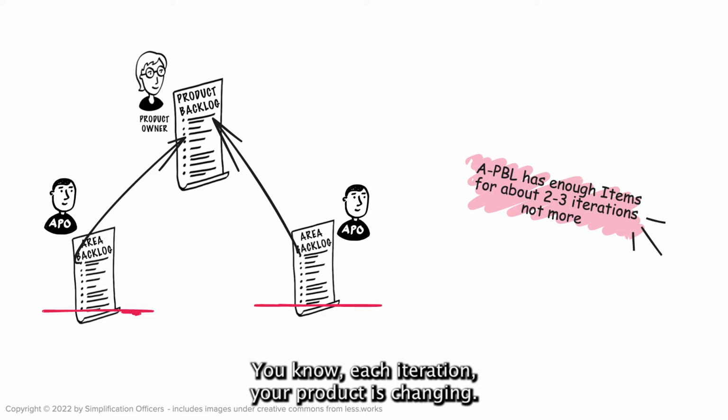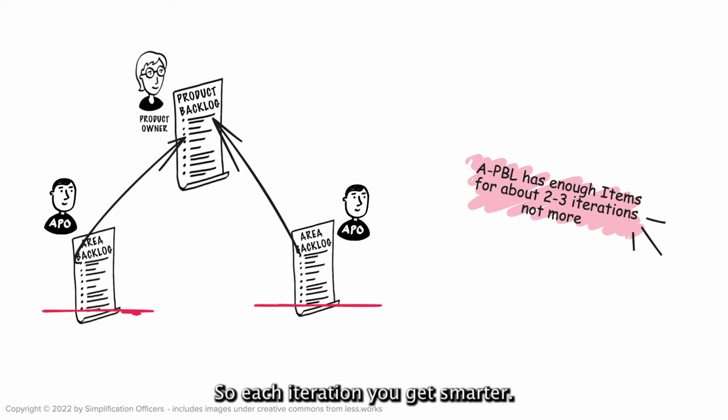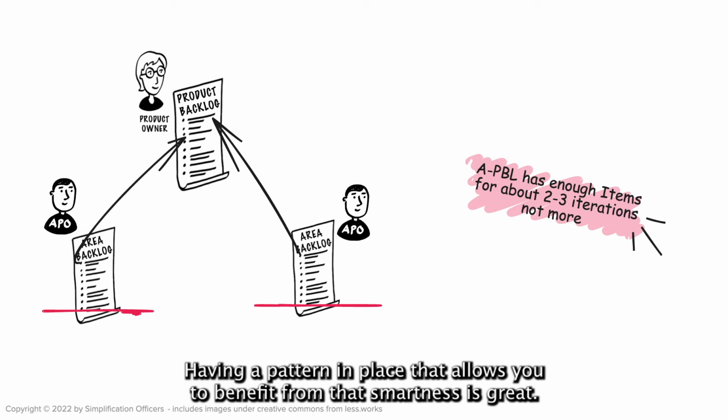You know, each iteration your product is changing. Each iteration you get a better understanding of your market needs. So each iteration you get smarter. Having a pattern in place that allows you to benefit from that smartness is great.